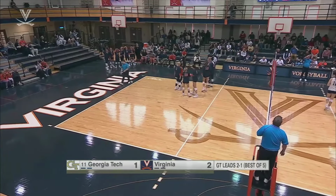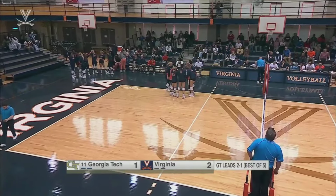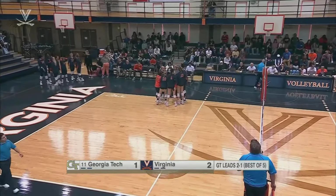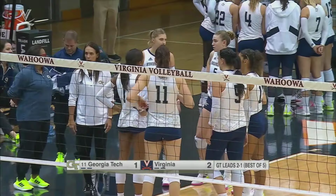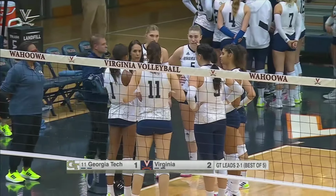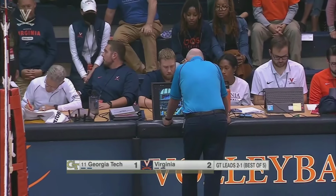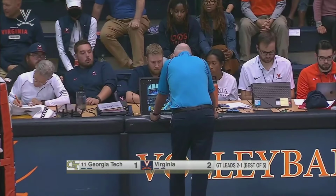And it looks like they may talk things over. Michelle Collier asking for a review on the tip shot. It was close. Looked like Larissa Mendez was the one swinging on that shot. And up front, it was likely Chloe Wilson and company trying to get the block for Virginia.